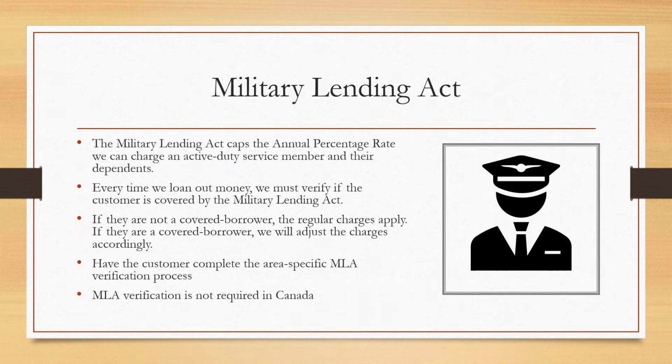Let's discuss the Military Lending Act. The Military Lending Act caps the annual percentage rate we can charge an active duty service member and their dependents. Every time we loan out money, we must verify if the customer is covered by the Military Lending Act. If they're not a covered borrower, the regular charges apply. If they are a covered borrower, we will adjust the charges accordingly. Have the customer complete the area-specific MLA verification process. This process does not apply in Canada and is only applicable in the United States.